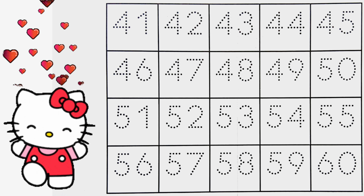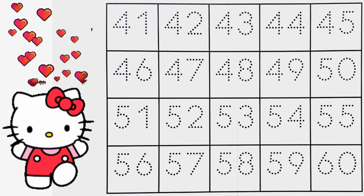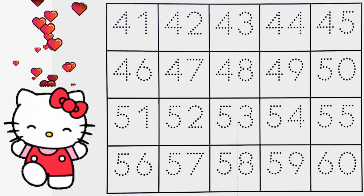Today we are going to learn 41 to 60 counting. Let's learn the color name first.